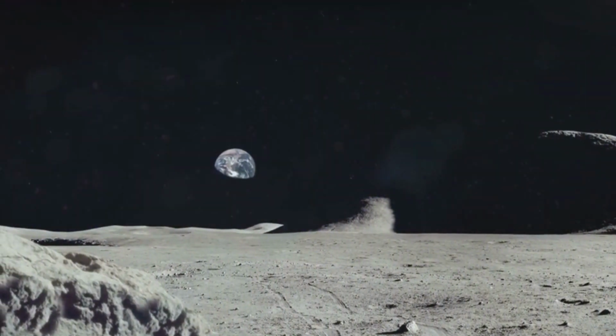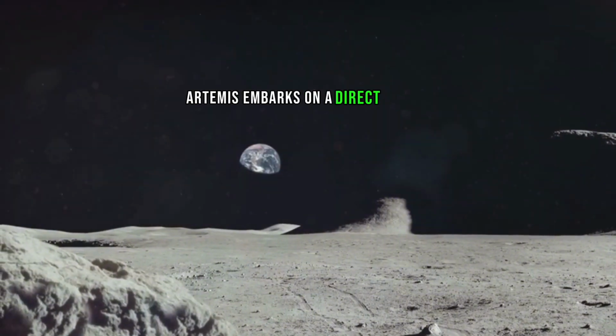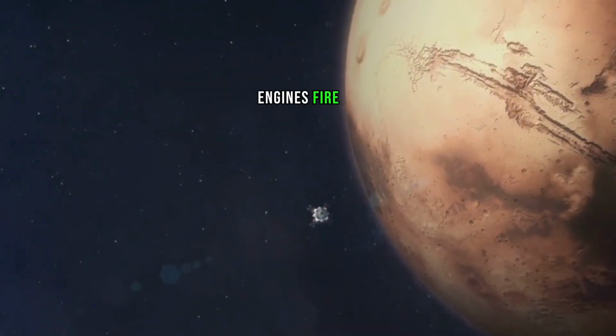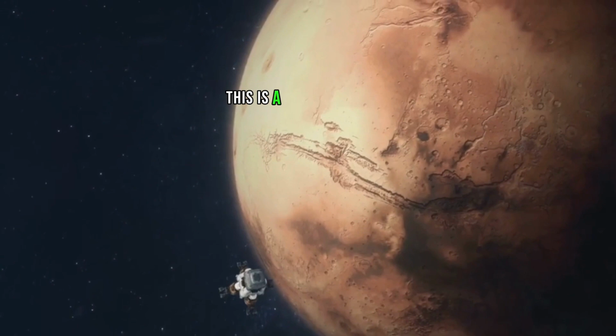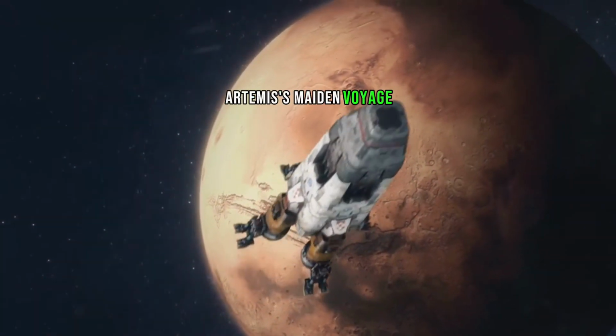altogether. After completing its lunar orbits, Artemis I embarks on a direct return trajectory towards Earth. The spacecraft's engines fire up one more time, propelling it out of the moon's gravity and back into the vast expanse of space. This is a pivotal moment as it marks the beginning of the end of Artemis's maiden voyage.